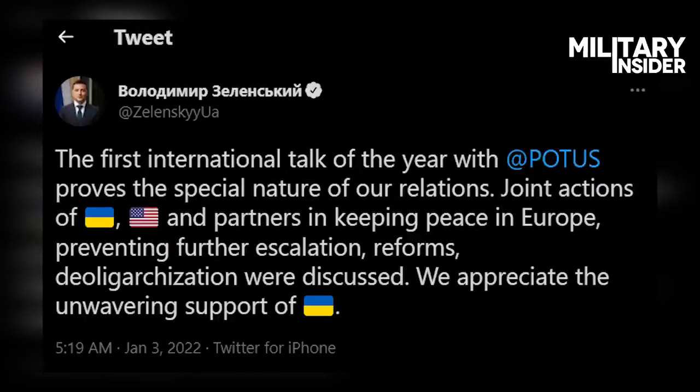"President Biden made clear that the United States and its allies and partners will respond decisively if Russia further invades Ukraine," White House spokeswoman Jen Psaki said in a statement following the call. Biden and Zelensky discussed preparations for a series of upcoming diplomatic meetings to address the crisis, according to the White House. Zelensky tweeted afterwards that he appreciated the United States' unwavering support and that the call proves the special nature of the two countries' relationship.